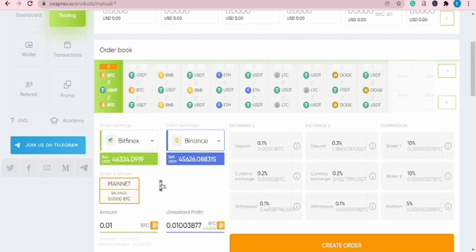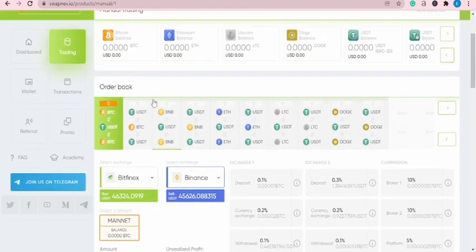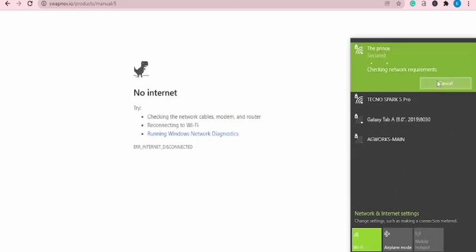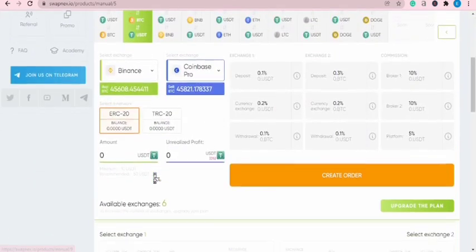But for some reason I've been having issues finding a profitable arbitrage on other books, apart from this BTC, right? So let's see, maybe right now, oh god, you see I said that the network must be the one disturbing, and finally it is. So let's just refresh that and get on.